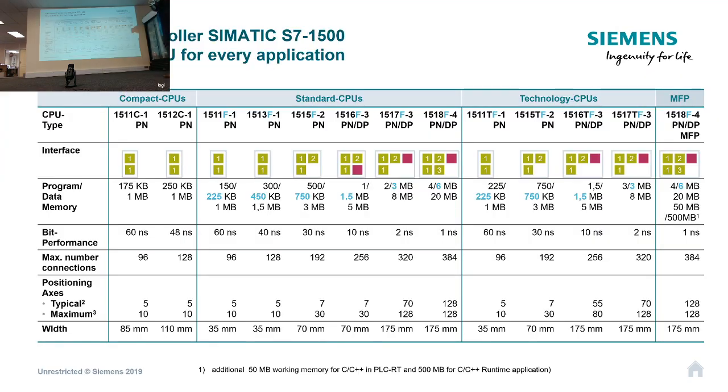On the S7-1500, we have many CPUs for different types of applications. We have a compact CPU, which I'll tell you about a little later, but there are two types there. This comes with some onboard I/O that you cannot remove from the PLC. Our standard CPUs that we offer day-to-day, basically from 1511 right to 1518 with a high performance, are all dependent on your number of connections, your I/O and your field devices. This will determine the size of PLC we go for.